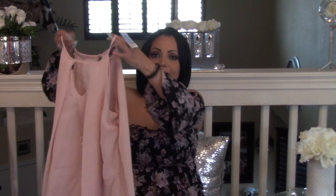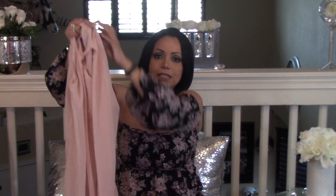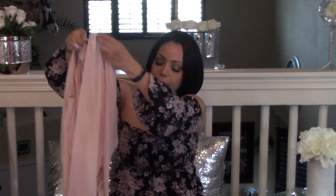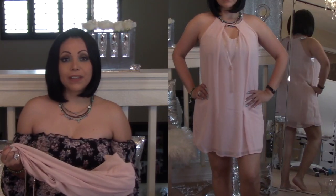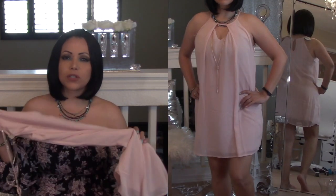The next dress looks like this. It does have a necklace included right there. And it is sheer on top, but then you also have another layer here. And this dress was $12.99. I'm not sure if I'm going to keep this one, just because since I'm a curvy girl already, it makes me look bigger than I already am. So I'm not sure. Let me know what you think.